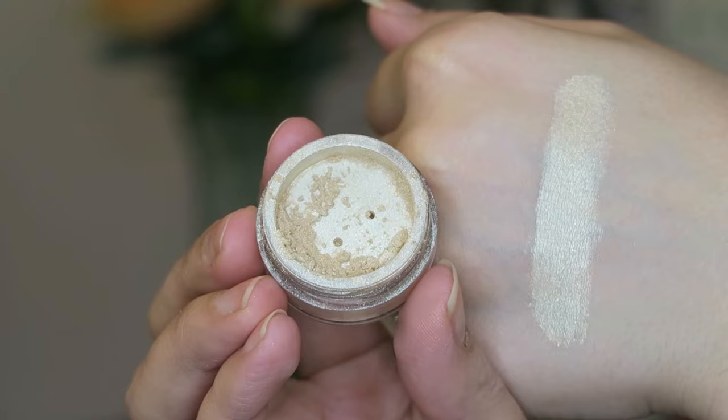You can see the intensity of this. This can be used as an eyeshadow transformer. So let's say you want to use a pink eyeshadow, but you want to make it a sheen and kind of duochrome. If you put this on top, it'll transform it a little bit, but this can also be used on its own, inner corner, brow bone. Again, I love using this one on my face as a highlighter.